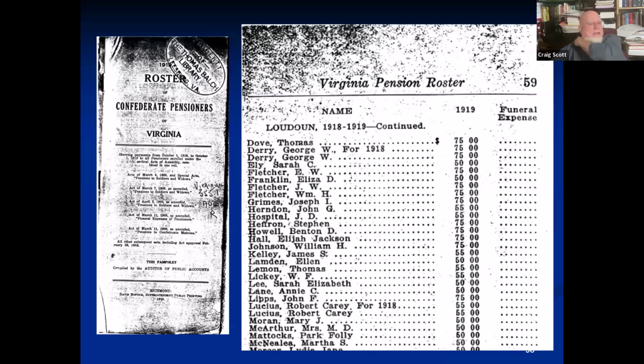There also is available a Virginia pension roster by year. The only place that I've seen this, I think I've seen it in the Library of Virginia, but I know that I've seen it in the Thomas Welch Library. I think that's where this actually came from. You can tell when somebody dies by whether there's a funeral expense or not. You can also tell whether a soldier is dead or not because you can see an obviously female name, and that's the widow drawing her pension.